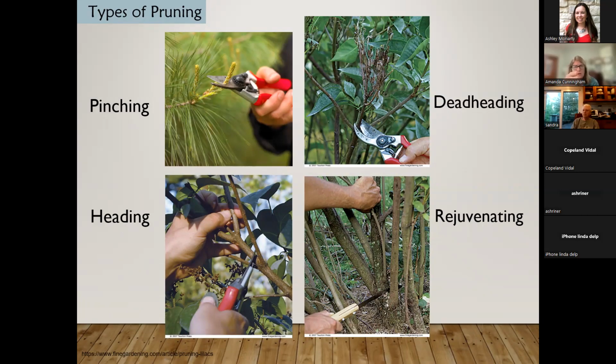If you do not want that to grow out any larger for the space that you have for that plant, with needle evergreens like a pine or a mugo pine, something small, you can pinch off that new soft growth, that candle, in order to control growth.